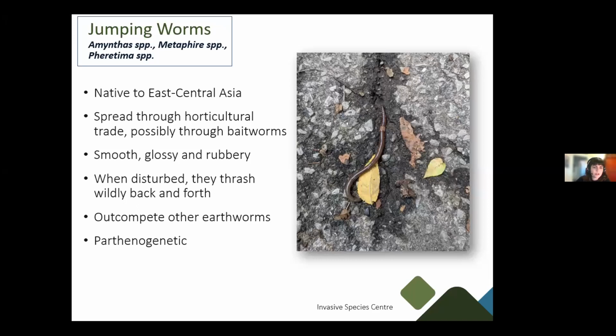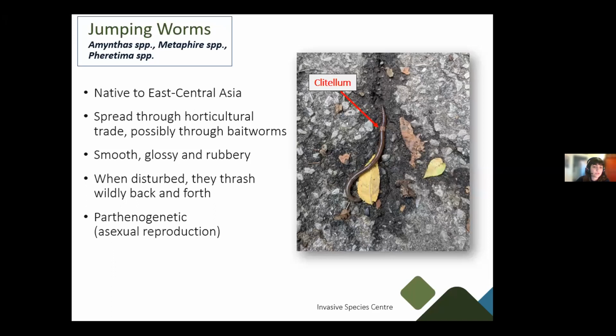They are also parthenogenetic, which means they have asexual reproduction. So they can lay eggs and it doesn't have to be fertilized by a mate for them to reproduce. So that also kind of makes it harder. I have in this slide pointed out the clitellum. That is kind of a collar band around their bodies, and the color of it is like a cloudy or milky white that is flush with their skin. And so you can also recognize them that way.